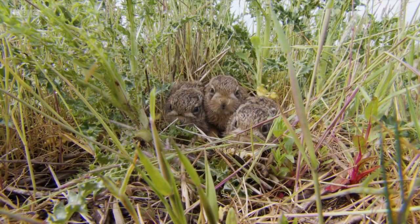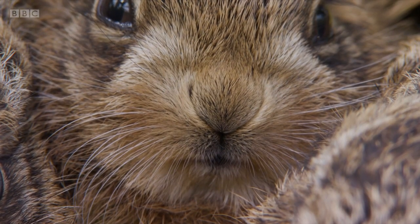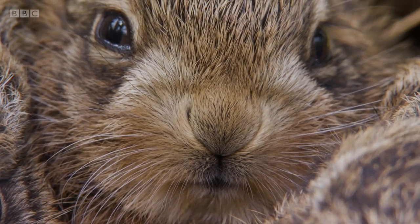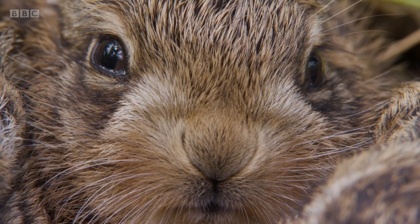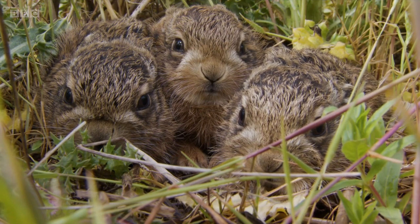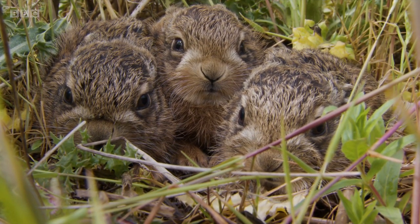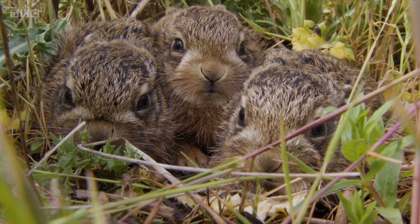Clustered into a cuddle huddle, still and secret, 3 little leverets hide out in the field. All snuggled, cosy, and oh so adorable. There were 3 in the bed, and the little one said, "Budge up a bit, 'cause it's time for Springwatch."